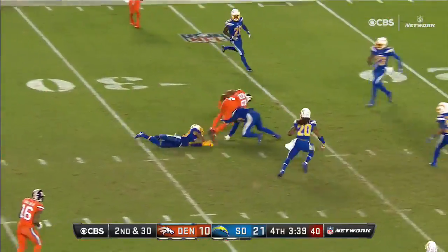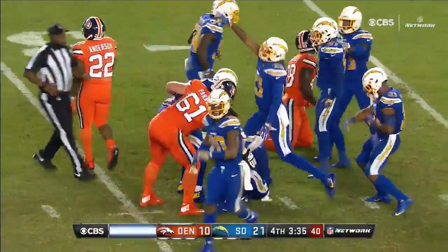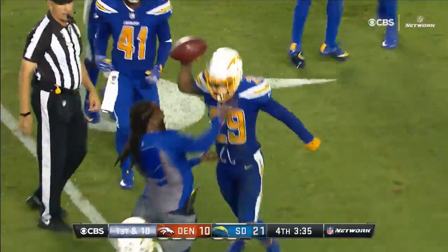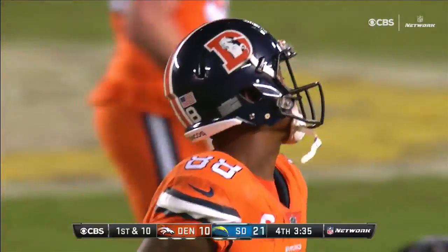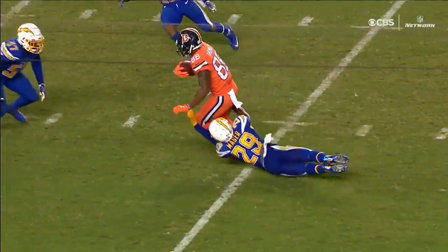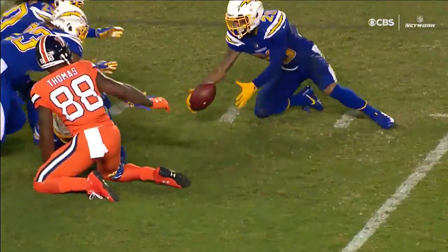Back in it, though, with this throw to Thomas, and the ball comes out, and it's recovered by the Chargers. Mager with the recovery. The hit by Brown, who had made the sack on the previous play. Oh, just helmet in front of the body. What they've been doing all night long, making big hits when the receivers come underneath.